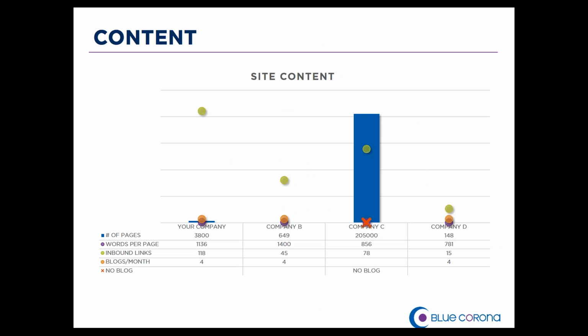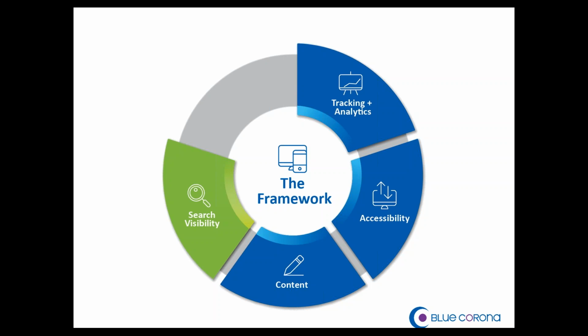And so our outputs, as we do an initial analysis, look a little bit something like this, where we can understand what your company looks like, what the remaining companies in the marketplace look like, what they've done, and how we might be able to outsmart them. So we see here company C's got something big going on. They may have something wrong actually going on here in terms of the number of pages that they have. But again, we can start to put all of these pieces together, tracking and analytics, accessibility, and content, to be able to get a clear picture of what's happening in the marketplace and how we take advantage of that.